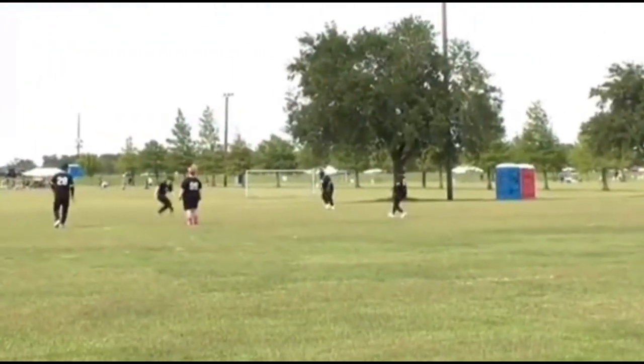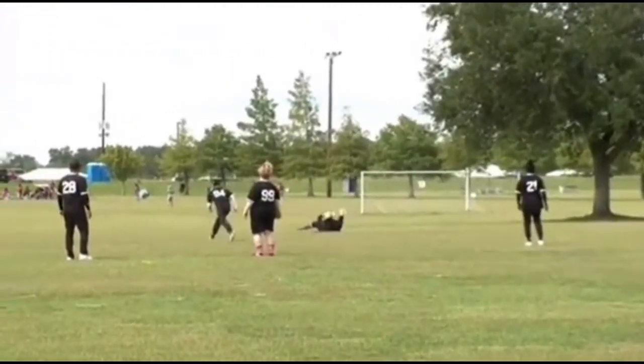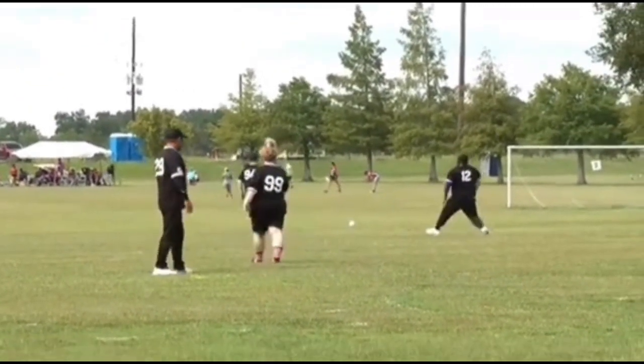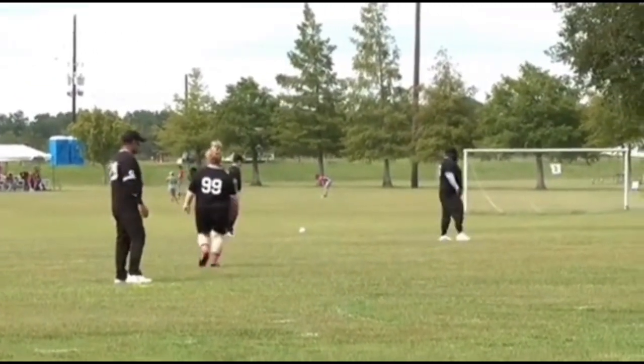Hard pop up high up into left field. Past the second, bouncing away from Kyle Bora. Past Demo, he is going to be safe. Speed plus high pop up equals relatively easy run.